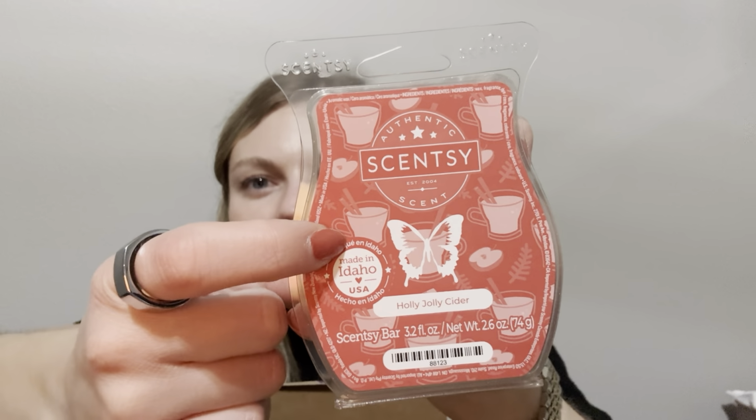This one, the Holly Jolly cider, is classic Christmas. I was going to say red, obviously it's red, but it just makes you think of one of those red candles, anything like that. I would say maybe a small hint of tree, warm, not overly spicy, but has a hint of spice, a hint of that fruitiness. Look at these drinks on the front, just warm and cozy. Absolutely 10 out of 10 once again.